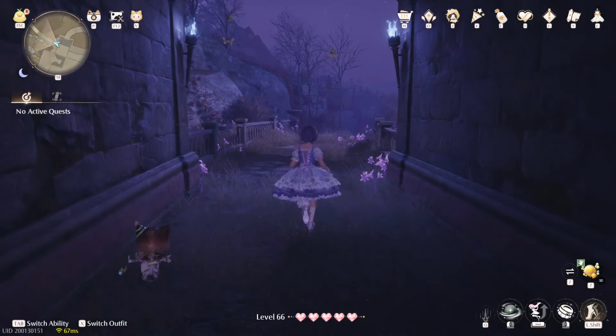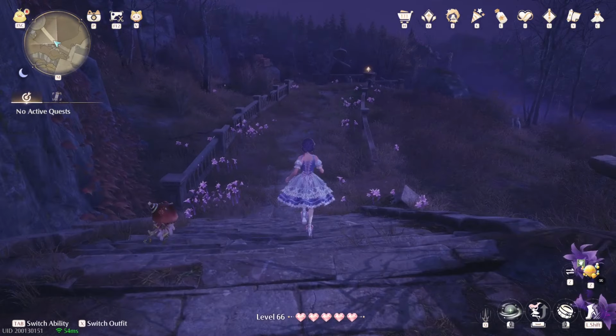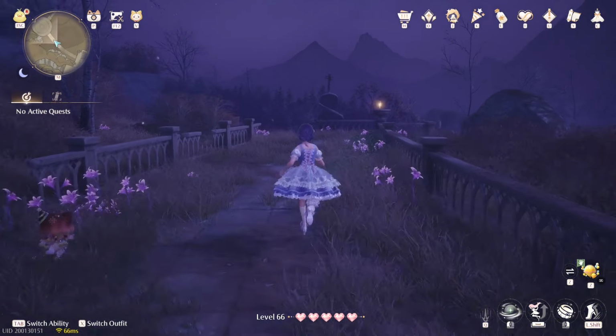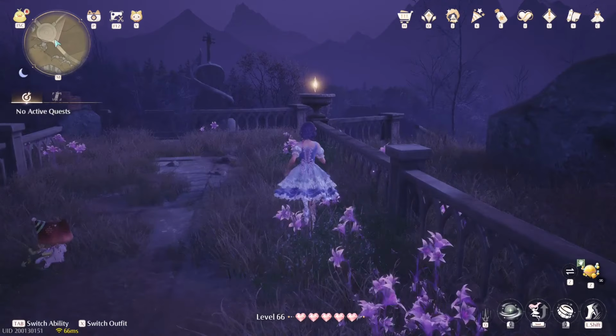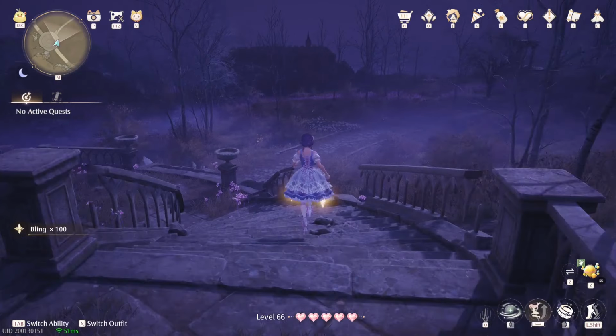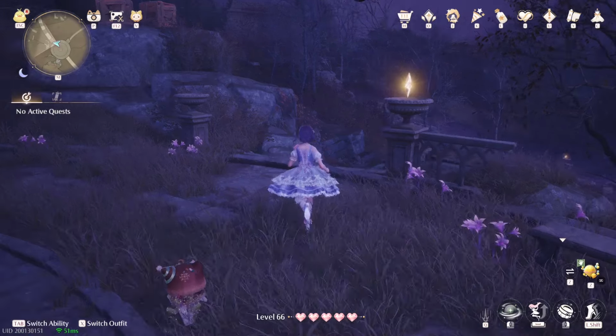So that's kind of the key optimizations, and then we just have a little bit of information about what to expect in the future. So obviously Infold want this game to be successful, and they have again reiterated that they are continuing to improve the gameplay, enhancing the variety of the content, and the goal is to make the upcoming version more complete with improvements to pacing and the overall experience. I think this is kind of similar to what we have heard before, and I think it's important that they are considering this when releasing content.